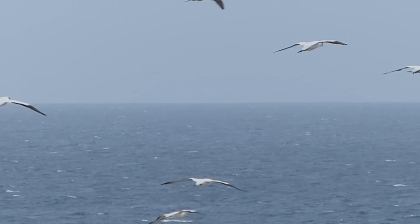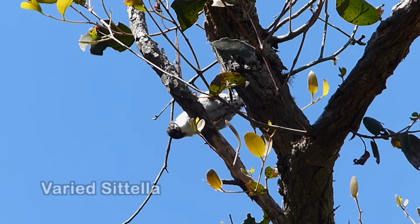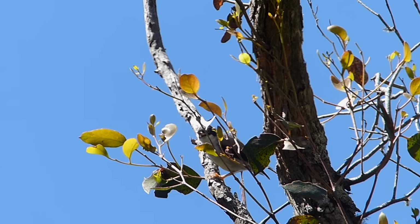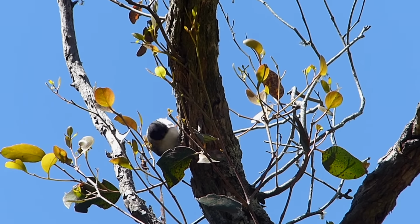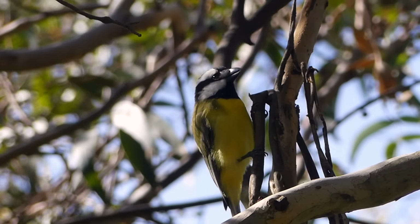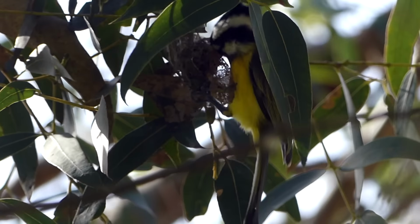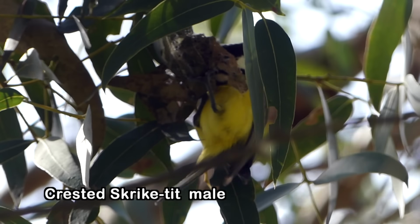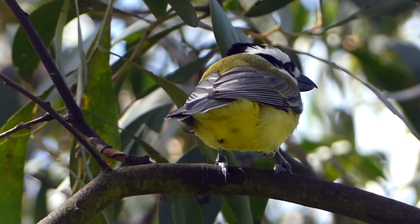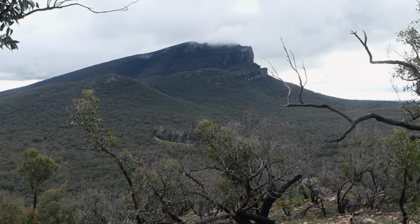At a nearby area of reforested wetland put aside for conservation by Alcoa, we were lucky enough to see a flock of one of our favourite birds, the constantly chattering, stubby and busy little varied sittella. This is a female of the black-capped southern race. Crested shrike-tits are also arboreal foragers in the higher branches. Their beaks are far more powerful than the sittellas', and they tend to travel in pairs.